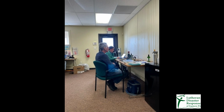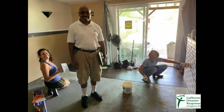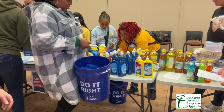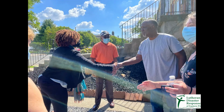To be ready, providing critical assistance, protecting residents' lives and saving homes when flooding disasters strike our Eastern Pennsylvania area, we need your help. We must buy cleanup bucket supplies and assemble them with volunteers in advance of the next disaster. The cost of materials for assembling one cleanup bucket is $75.